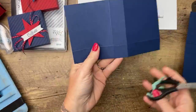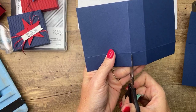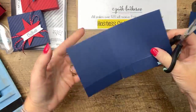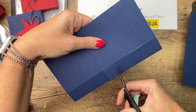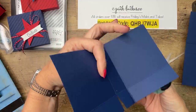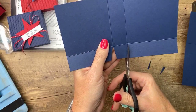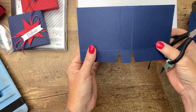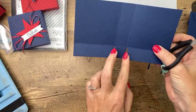Okay, now I'm going to take my scissors and I'm going to cut these two score lines. But I'm also going to cut these at an angle, okay? Both the center tab and the outside tab. Not over here, just here.